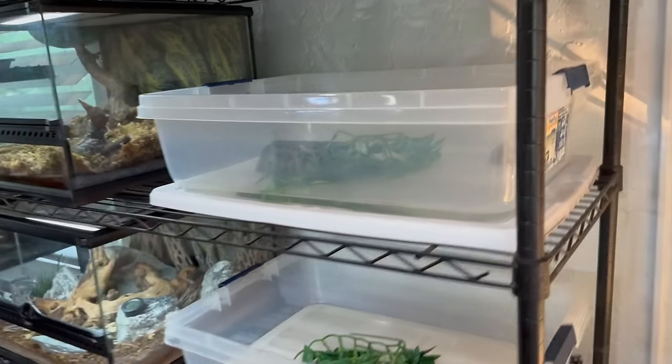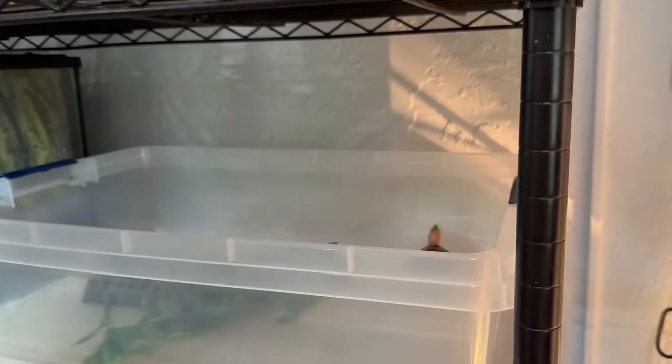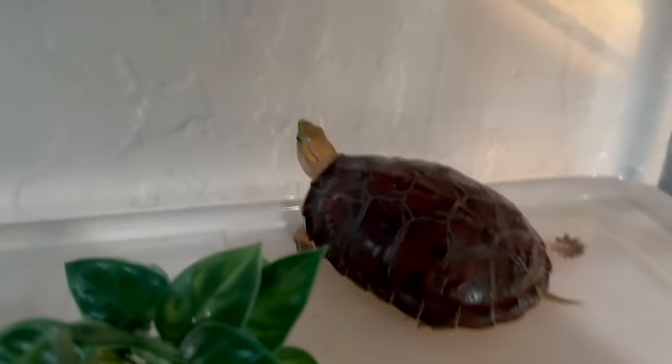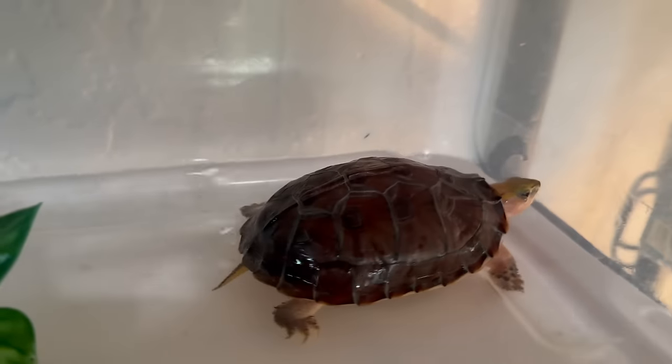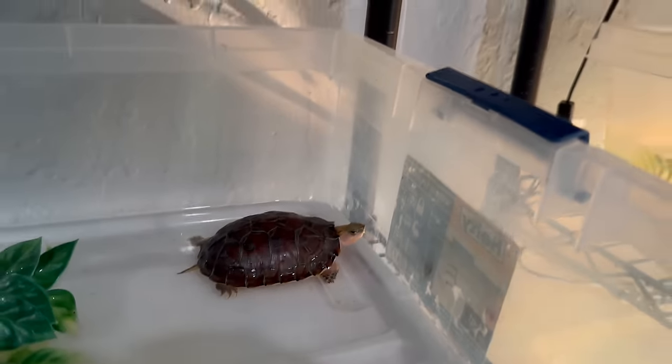These guys are freaking cool. Oh, yeah, yeah. We should talk about these. So these are McCord's box turtles. One of my favorites for sure. This is a pair. I believe that's a male and a female. They're basically a box turtle. Yeah. I keep them aquatic until they're a year and a half or two, and then they'll go more terrestrial.